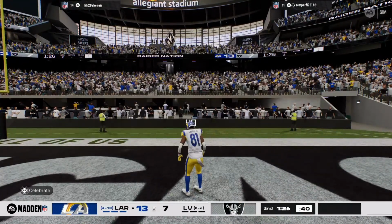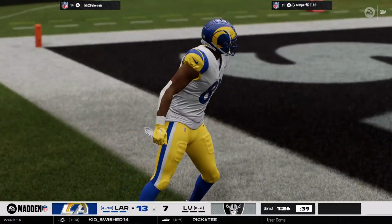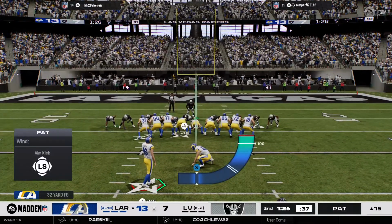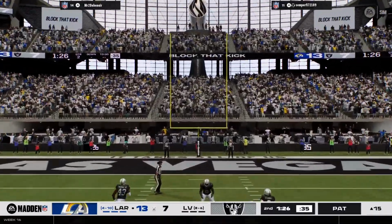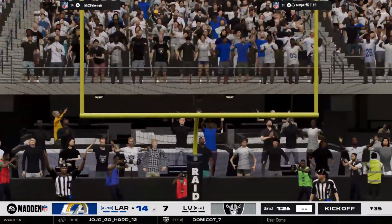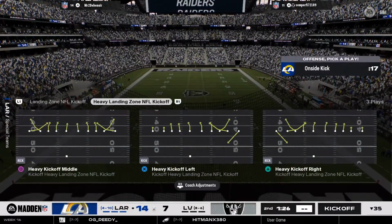Rams. DJ Chark. 2 catches, 2 touchdowns here so far. And the Rams have taken the lead. Extra point splits the uprights. And that makes the score 14-7. Raiders 7.